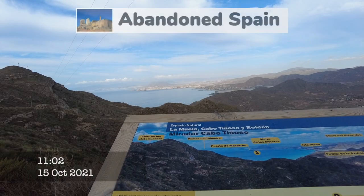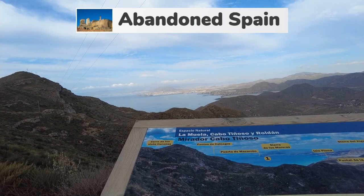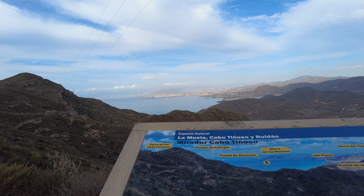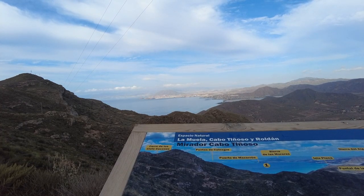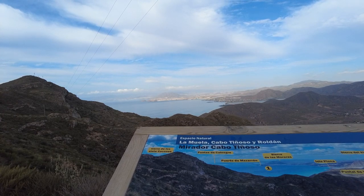So today I'm out again doing my abandoned Spain. Now this place I'm going to now, some of you might recognise it already, but some of you probably won't. I've got to say, when I first arrived here in Spain nearly 6 years ago, this is one of the first places I wanted to go and have a look at.